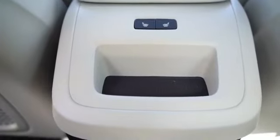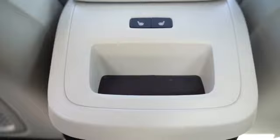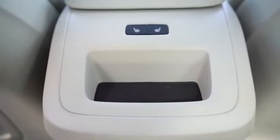You do have a tiny little bit of storage just in front of the rear passengers there, and I mean like a tiny bit, maybe to fit like the size of a key fob or something. And heated rear seats are actually optional. I absolutely love that. It doesn't come standard, but it is available, which is pretty darn sweet. But anyways, let's go ahead and make our way up to the front seats.